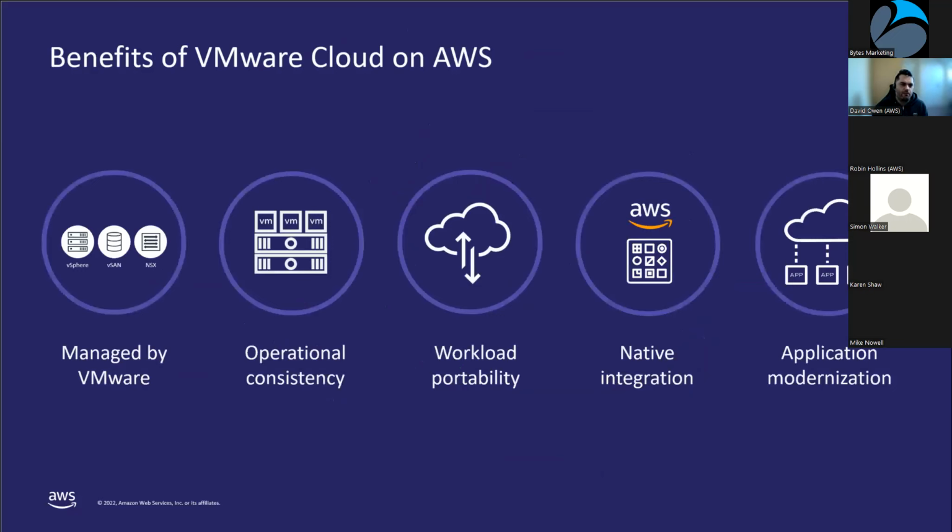So just a little bit of information on what VMware Cloud on AWS brings from a benefits perspective. Because it is a VMware managed service, VMware manages the vSphere, vSAN, and NSX elements. So the traditional pieces that you would see within a VMware environment: the storage, the network, and the compute. It means that you don't have to do that. Patching is managed by VMware, and solution design on the underlying pieces is managed by VMware. So that's something that is taken away from the customer, which is often a pain.